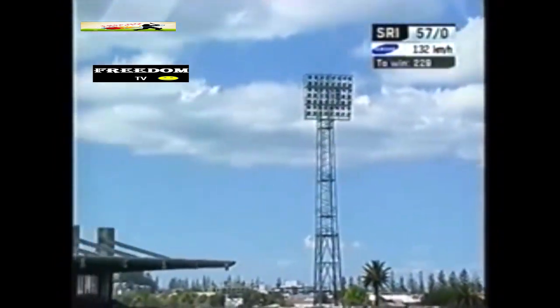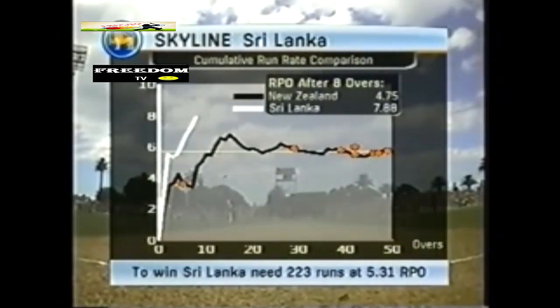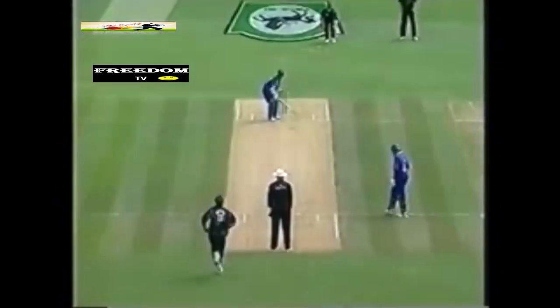You've got 285 and you think, well, we're in this game. Well, you are, but at the moment, the chase is superb. Banged away. Fielder out there, but not close enough to it. First bounce for four. That's another bad ball. Just don't set a field for this kind of stuff.